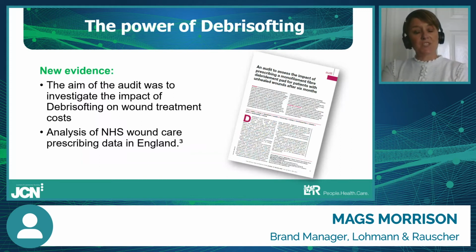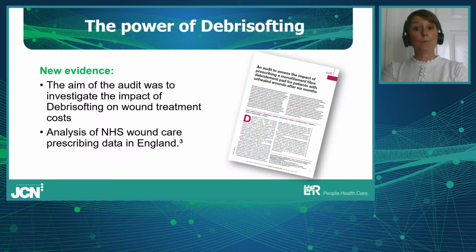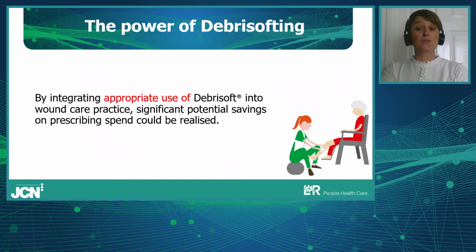The audit, which has recently been published in the Journal of Wound Care, identified a reduction in total and average monthly wound care costs in the 6 months following the introduction of Debrisoft compared with the 6 months before. The aim of the audit was to investigate the impact that Debrisoft could have on wound treatment costs and was an analysis of NHS wound care prescribing data in England.